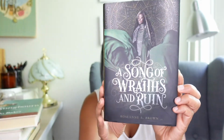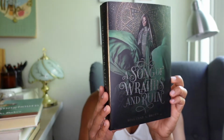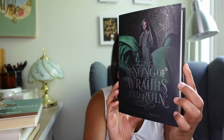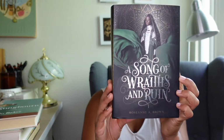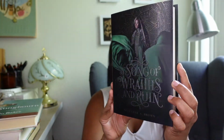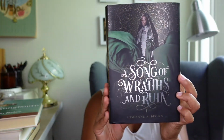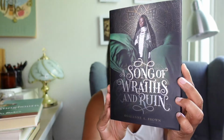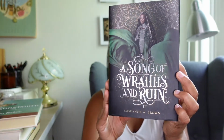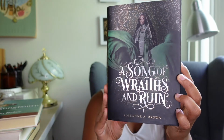So very interesting. Then we have A Song of Wraiths and Ruin by Roseanne A. Brown, and this is a young adult sci-fi series that has a lot of roots in African culture and history, which I thought was really great. And then also the design of this cover is very shimmery.